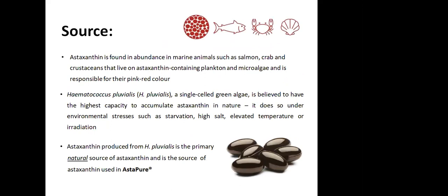And flamingos. Flamingos are one of the best examples, because flamingos eat these little single-celled green algae in which the astaxanthin survives, and it's the pink-red color of astaxanthin that actually gives the flamingos their pink color. So the flamingo chicks hatch white, and once they start eating all the lovely little astaxanthin-rich algae, they start to accumulate it and they turn pink. So we see astaxanthin accumulation in marine foods such as salmon, crab, other crustaceans, and so on. Anything that basically lives on astaxanthin-containing plankton.